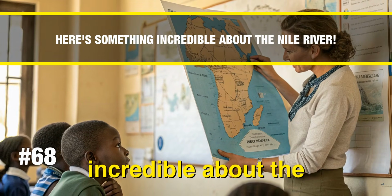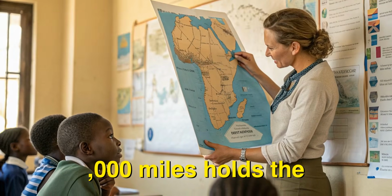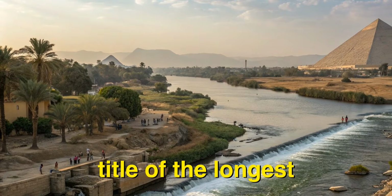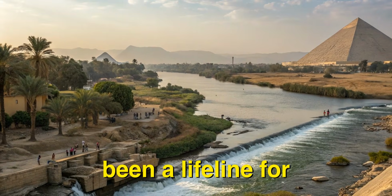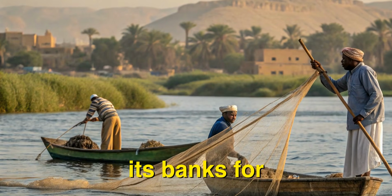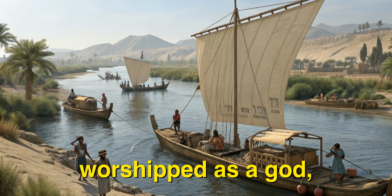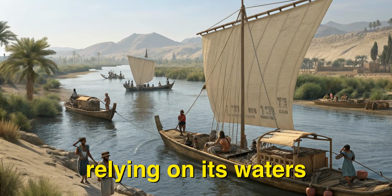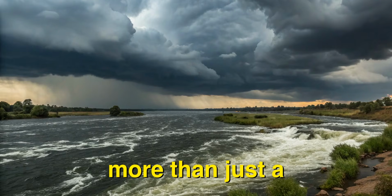Here's something incredible about the Nile River. This majestic river, stretching nearly 7,000 miles, holds the title of the longest river in the world. Flowing through 11 countries, it has been a lifeline for countless civilizations that have thrived along its banks for thousands of years. From ancient Egypt, where it was worshipped as a god, to modern nations relying on its waters for agriculture and drinking, the Nile is more than just a river.